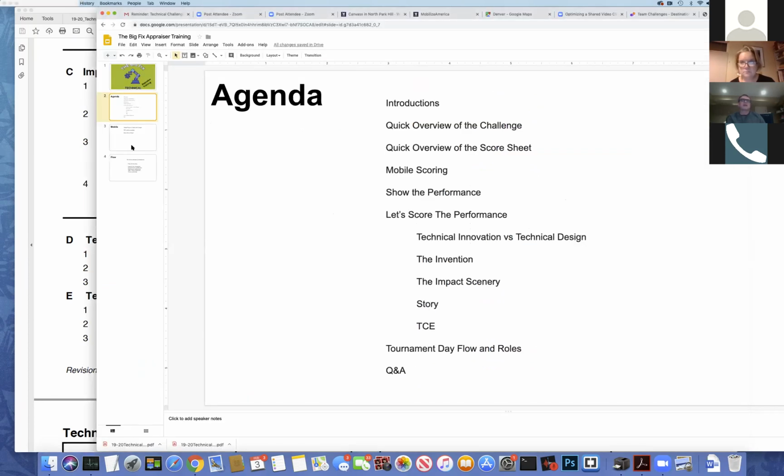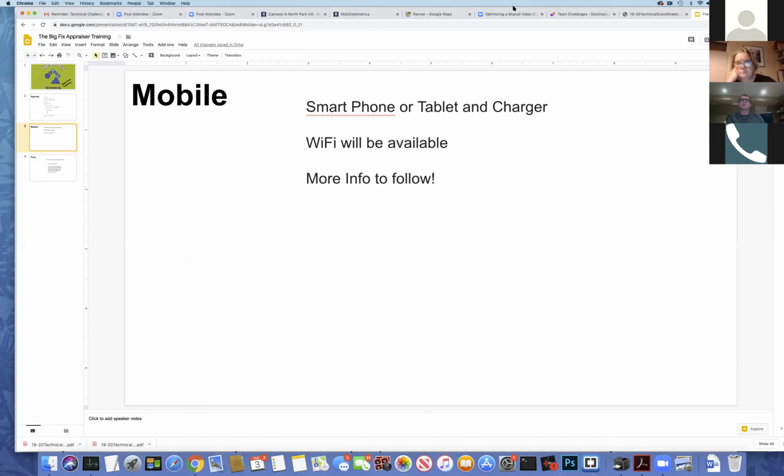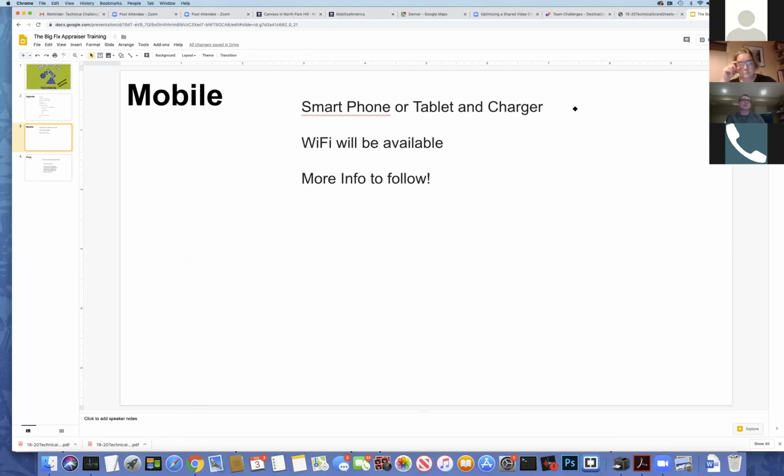Thank you. Let me do a quick overview about where we are with mobile scoring. It's still varying at different sites, but we're going to be doing mostly mobile scoring. So if you're coming to the site, remember to bring a smartphone or a tablet and charger with you. Wi-Fi will be available at the locations, and stay tuned for more information on mobile scoring. But the important thing is to make sure that you bring your phone and your tablet along with it.